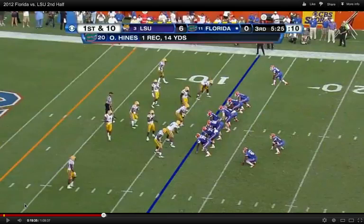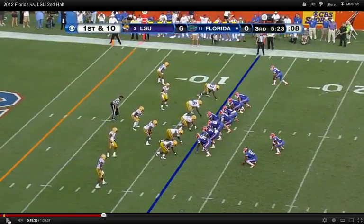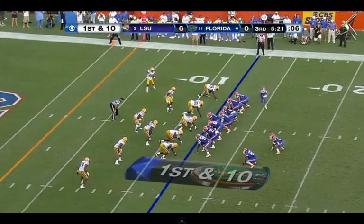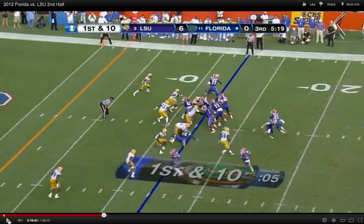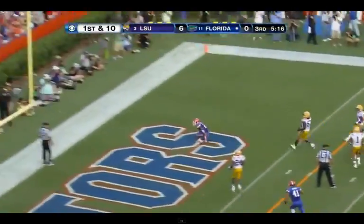So what you're going to get now is just a regular counterplay. Backside guard, backside tackle are going to pull, and it's going to be a 13-yard score here for the Gators. You got some form of jet motion. Here comes the pull. That tackle's going to block on. Guard's going to pull and lead through. Tackle's going to pull and lead through. We're cutting on the backside. And it's a gash. It's a big play.